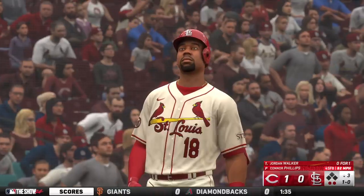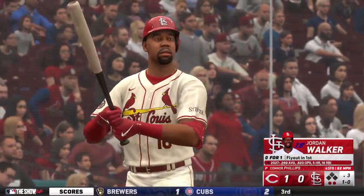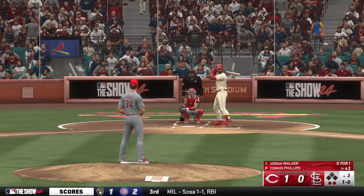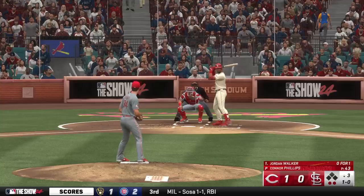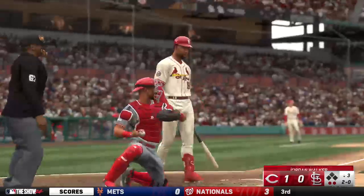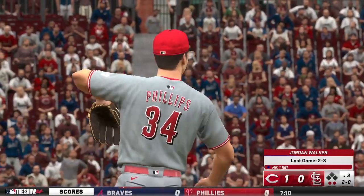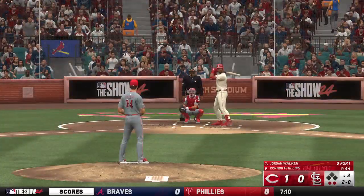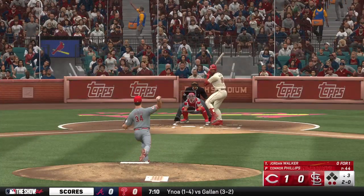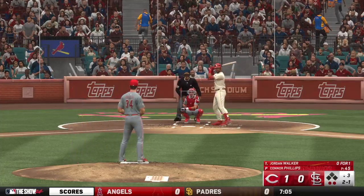Walker at the plate now. That's ball 1. 1-0. And another ball. Well, usually a high level of confidence when you're facing a young pitcher out there on the mound. In this situation, ahead 2-0, he's put himself in a really good spot. That pitch in for a strike, and it's 2-1.